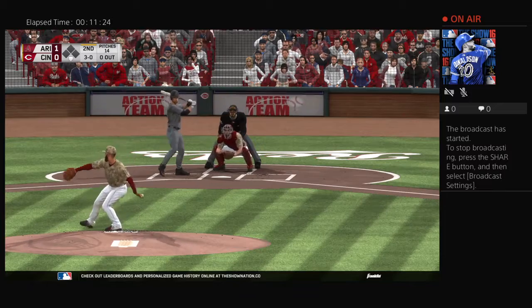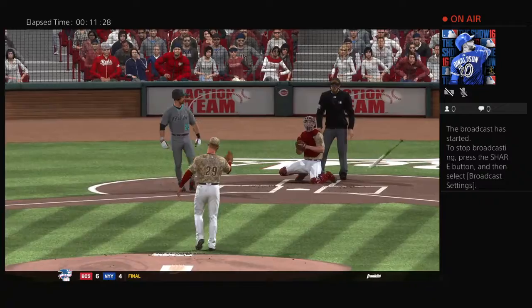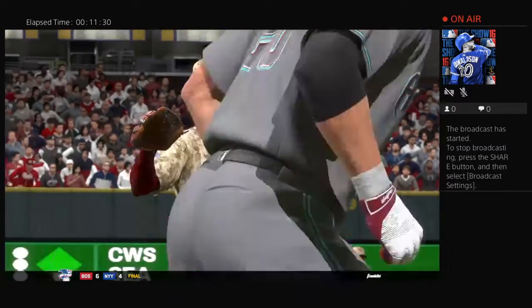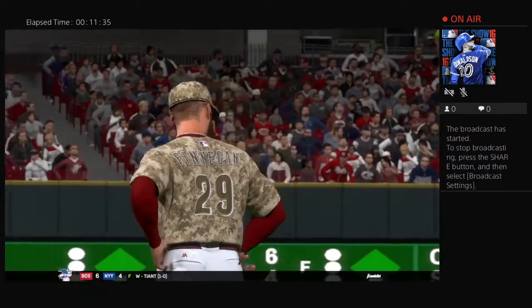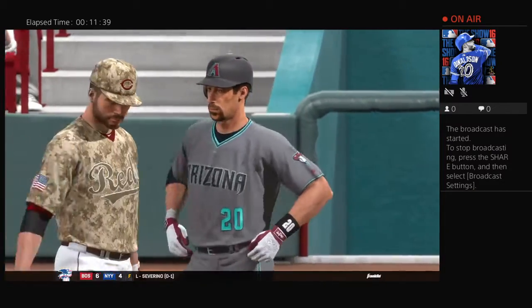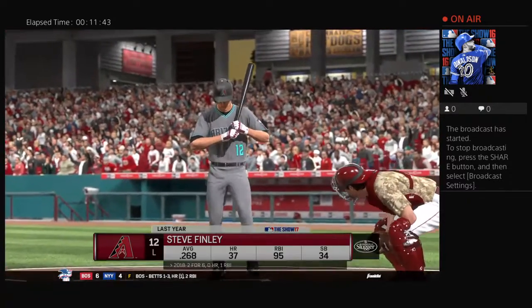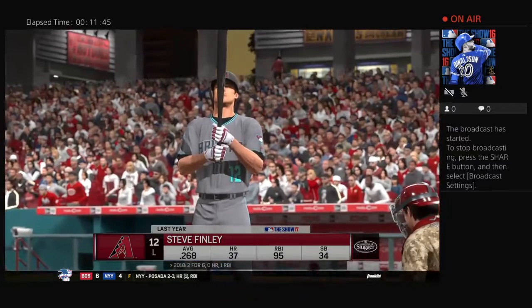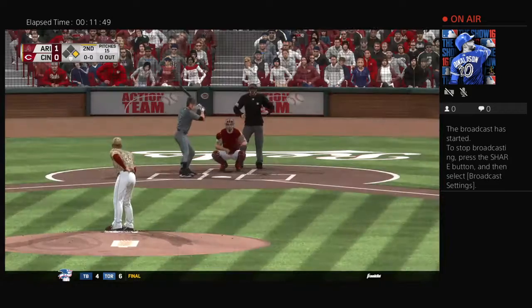Ready with the 3-0 pitch. And that won't find the zone either. So speed on base here to begin the inning. It's a 4-pitch walk. He's really struggled with his command in this game, no doubt about it. But to make things worse, he just lost one of the fastest guys in the ballpark. Settling in now, Steve Finley. He drove in one of their 2 runs in last night's ball game.